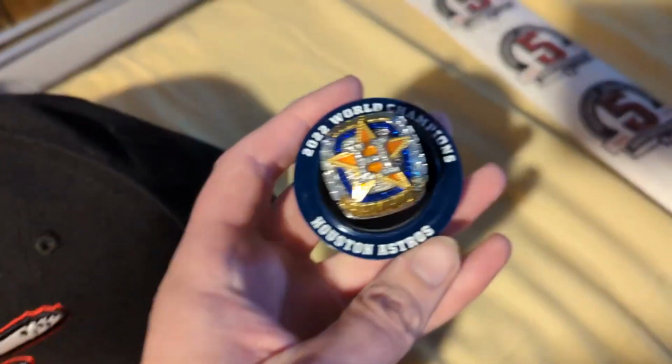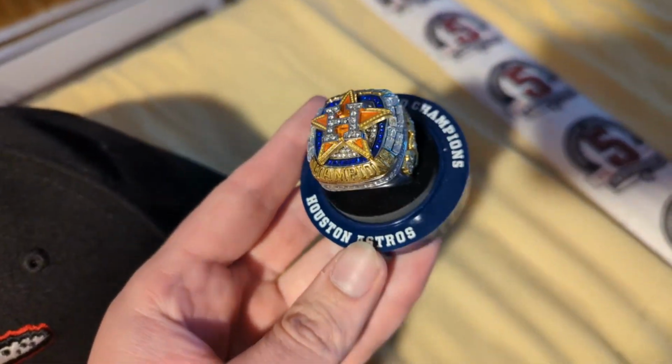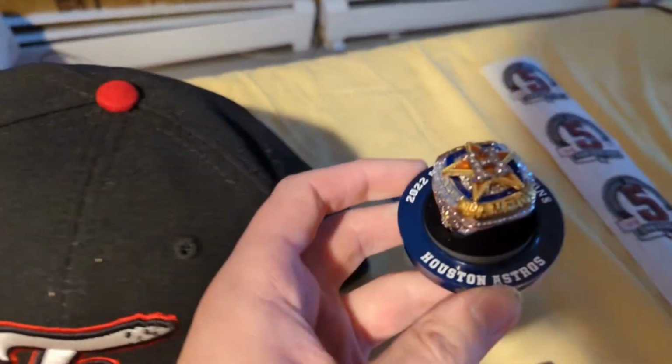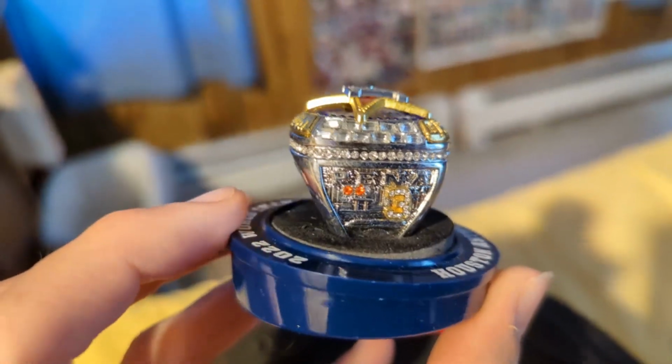I don't have it straight. Hold on. There we go. That's better. There we go. 2022 World Champions. That's actually still off, but whatever. Houston Astros, and you see a really nice ring. I don't know how they do it, but these replica giveaway rings are always super detailed and super nice. I have 3 of them now.